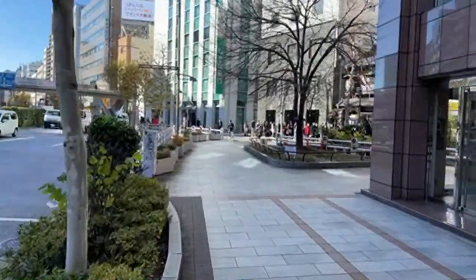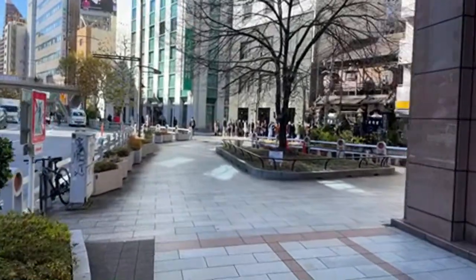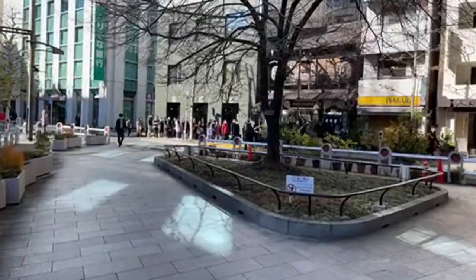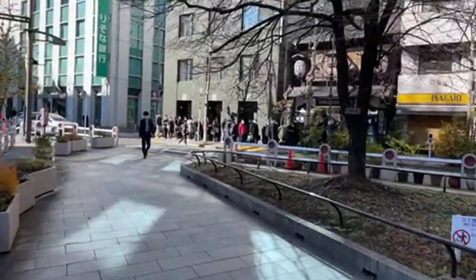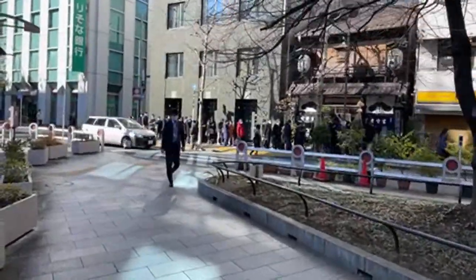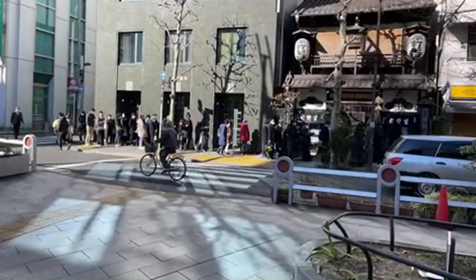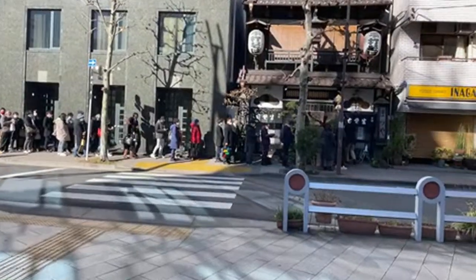I like walking at this time of year because what you see are huge lines. And the reason why is because they're hungry. Yes, that's one reason. It is lunchtime. Another reason is a lot of the shops that are selling goods for New Year's might have huge lines to get them.